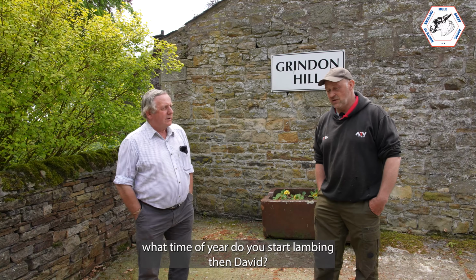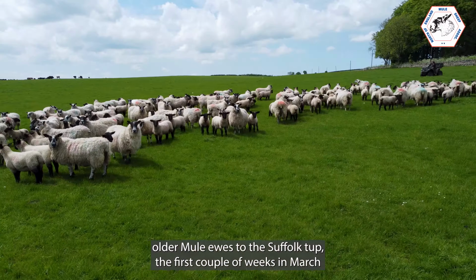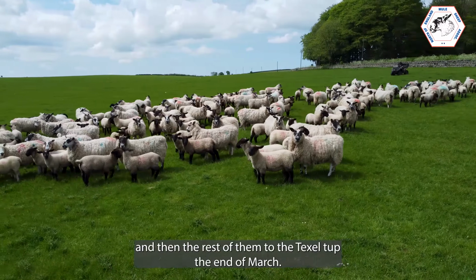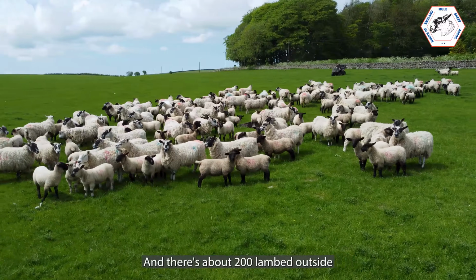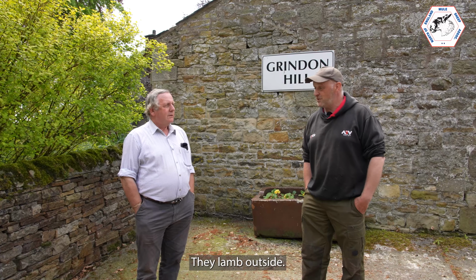So what time of year do you start lambing, David? Well, I put about 250 of the older mule ewes to the Suffolk tup the first couple of weeks in March, and then the rest of them to the Texel tup at the end of March, and there's about 200 lamb-outside mule ewes to the Cheviot tup, just because the lamb's a bit hardier, they lamb outside.